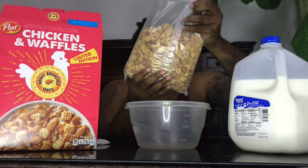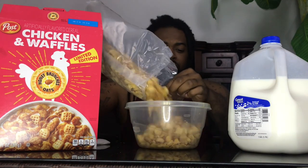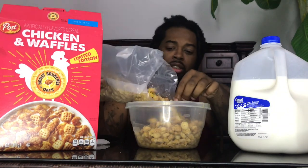Here it is. It kind of looked like it got frosted flakes or something in it with the waffle things that look like the honeycombs. And then you see the little chicken drumstick, so it's kind of cool. We're gonna load up. Now it smells super sweet, like it's syrup all over the waffles. You can literally smell it, okay? So I got a feeling it's gonna be kind of sweet, but not too sweet.